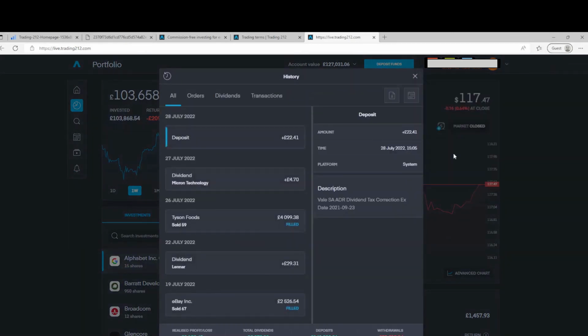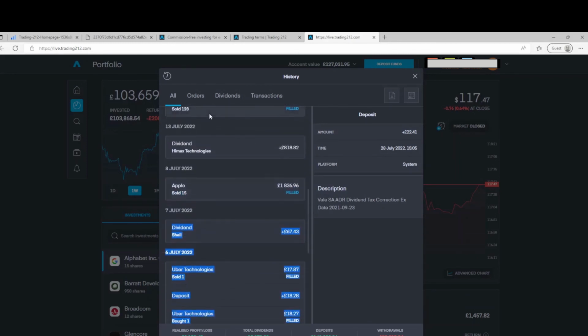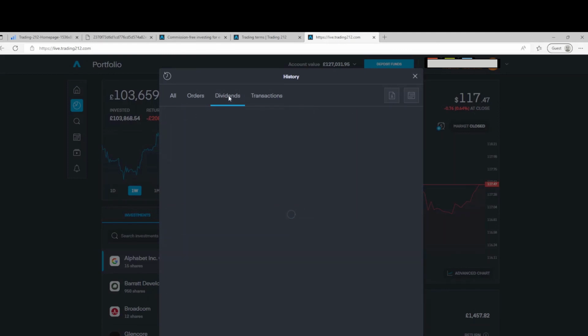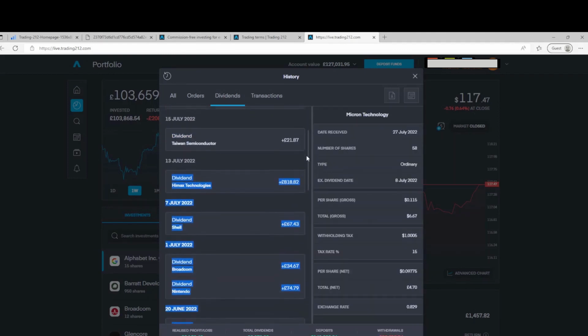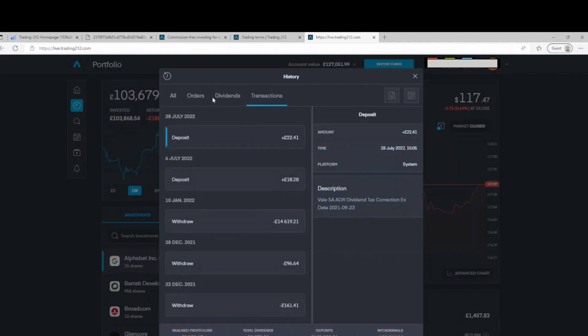And you can look in your history, and you can get various exported graphs. You can get an Excel file of your total trades for a certain period, and you can look at individual transactions, orders, and you can look at all of your previous dividends, and it gives you totals at the bottom here. So it's a reasonably useful history tab.